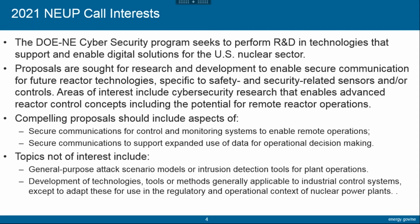The distinction between those two bullets is primarily actual reactor control type security or some of the ancillary things that are needed to help with maintenance and other operational things that still require cybersecurity, and figuring out how to accomplish those specifically within nuclear reactors and in the context of the regulatory frameworks that these are operated in.